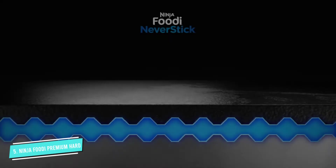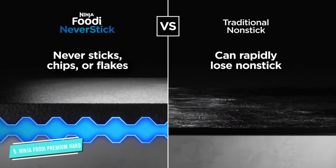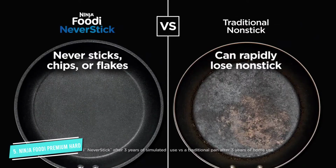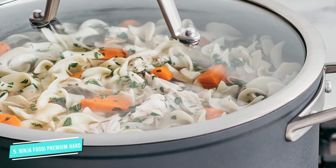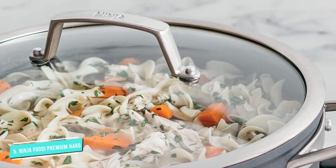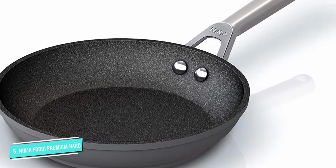They have straight edges, which helps maximize surface area, and slim lids. Their nonstick coating is applied at a very high temperature to help avoid chipping and scratching, and is oven-safe up to 500 degrees Fahrenheit. Unlike most cookware, Ninja's lids are also oven-safe up to 500 degrees Fahrenheit.